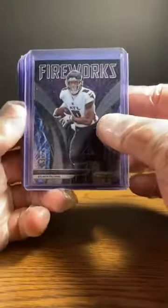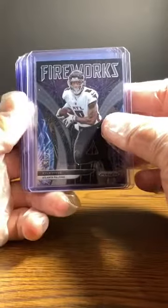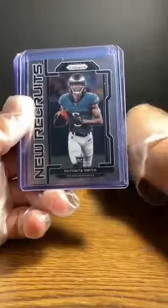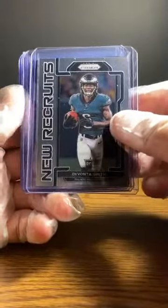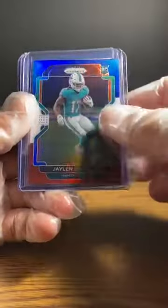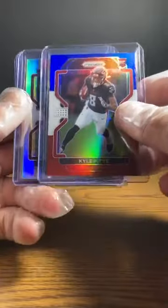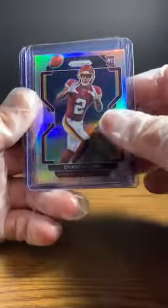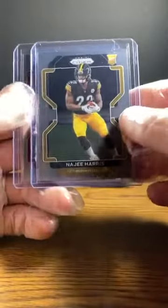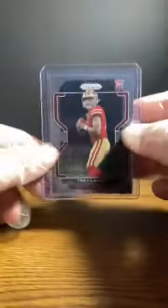But he's a tight end. He's back up to Kyle Pitts, a little bit deeper on the charts, but Kyle Pitts, fireworks. We got Justin Fields, emergent. Devonta Smith, new recruits. Jalen Waddle, fireworks. We got a Jalen Waddle, red, white, blue. A Kyle Pitts, red, white, blue. We got a silver Prizm of De'Ami Brown. And then our two best rookies out of the box were Najee Harris and Trey Lance for the 49ers.